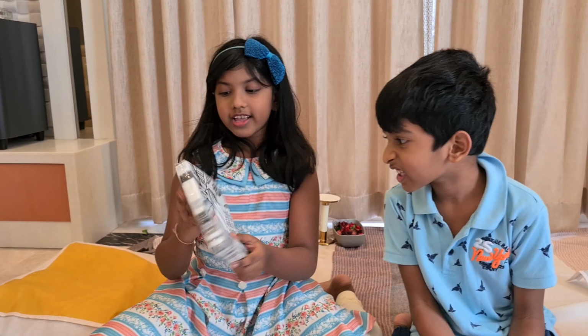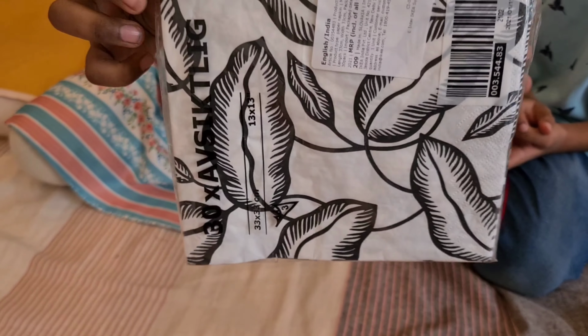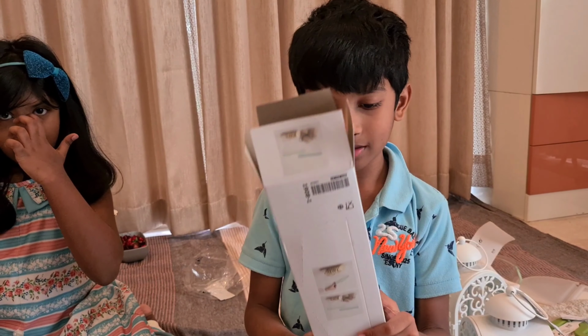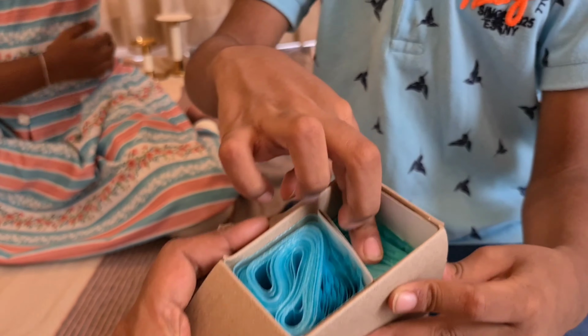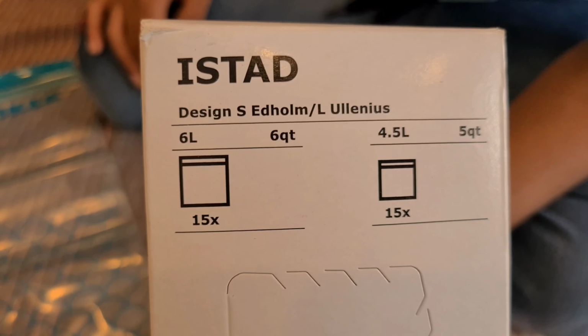Tissue papers. Printed tissue papers. Show me the print. I like it. Yeah, it's pretty. This is a pack of flip-flop colors. So we have two sizes. 15 big covers and 15 teeny tiny covers. See here, 15 small covers, 15 big covers. And in the flip-flop.